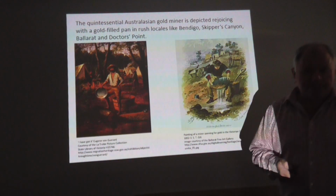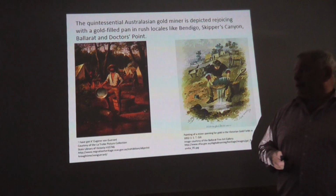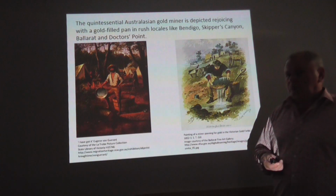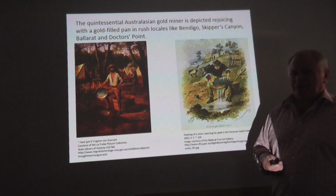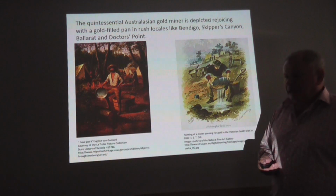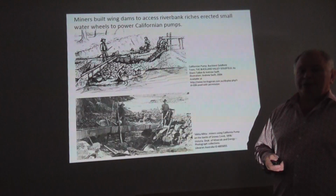The reality is that method of gold mining did not last very long. For one thing, it's really hard work. Secondly, if you're on good gold, it's quite slow to get it. I mean, yes, it's nice to get a lot of gold out of a pan, but you get to the point of thinking there's got to be an easier way, and there was.